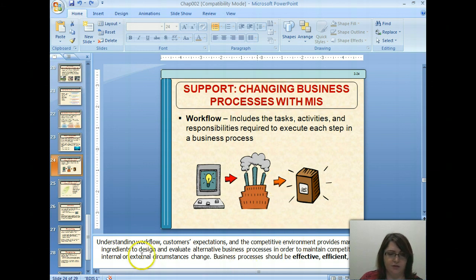And then workflow, just know that understanding workflow, customers' expectations, and competitive environment provides managers with necessary ingredients to design and evaluate alternative business processes in order to maintain competitive advantages when internal or external circumstances change. So if you understand how things work and how your competitive environment works and what customers expect from you, you'll be able to compete in your market and know what kind of business processes you need and how to change them. And it says here business processes should be effective, efficient, and support change.